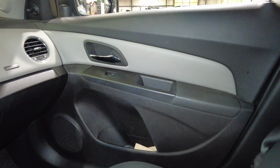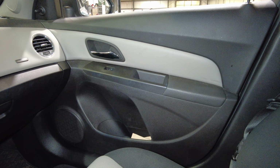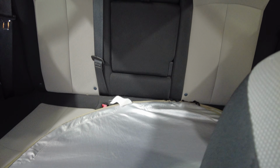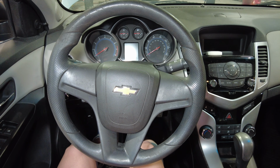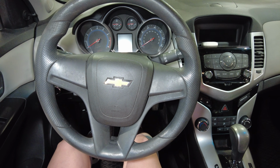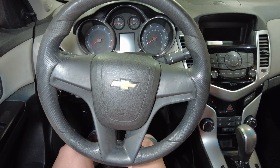The door card has the light gray swooping in from the dash with the darker gray surrounding. As we look at the back seat, it is also in very good condition. One of the reasons the dash is in such good condition is probably because they do keep it covered with a sunshade. Headliner, guess what? Looking good. So with 80,012 miles, this car is looking great. Nothing going on with the steering wheel other than the horn button and the Chevy bow tie, but that is it.